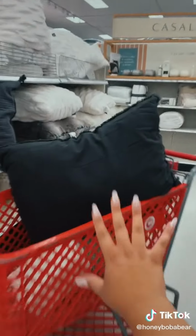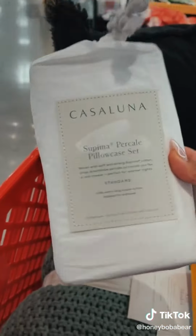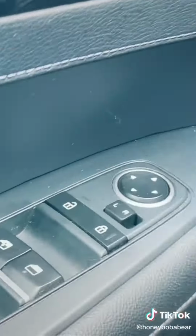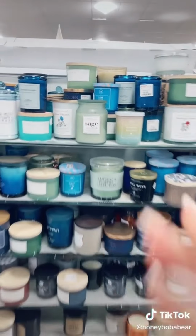I'm also getting this pillow because I have one on my couch and it's really comfy. White pillowcases, Lunchables, and y'all already know. I'm taking 2 of these. I hate going outside. Can't be that girl without a cute candle, so we're at Home Goods. Let's see if you have psychic abilities. I think I'm gonna do 2 of these. I'm just kidding. I'm back.